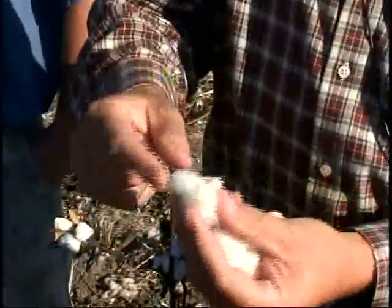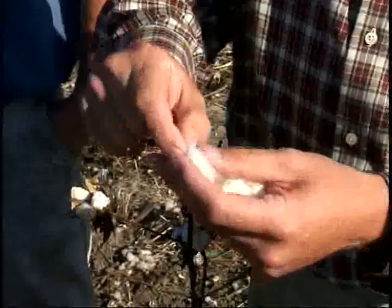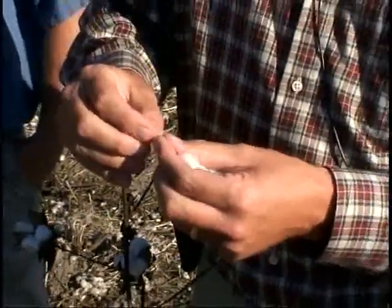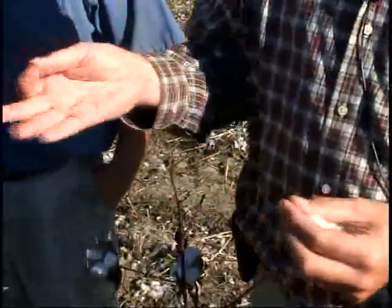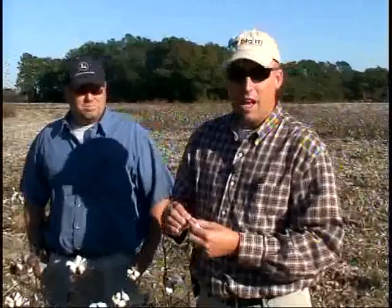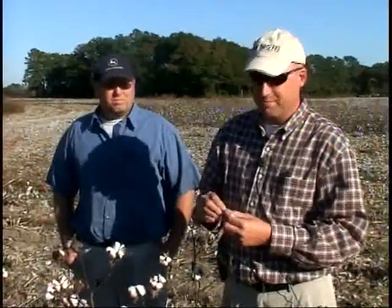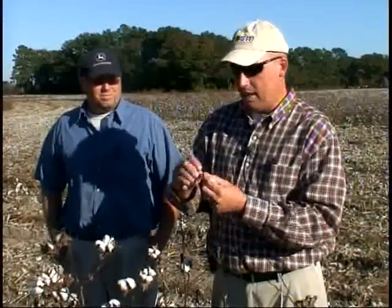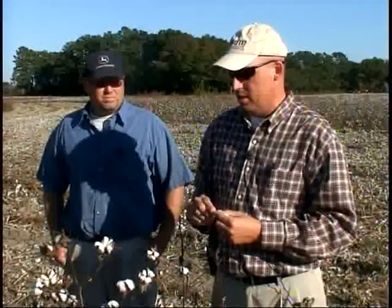And each lock will have anywhere from 7 to 9 seed in it. And that seed is a very valuable resource. Number one, they sell it. These gins, after the cotton gins get it out, they will sell it for livestock feed. It's high in protein. And of course, there's cottonseed oil, and they can clean the lint off of it and use it to replant cotton next year.